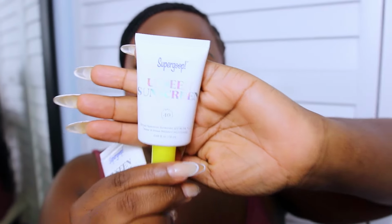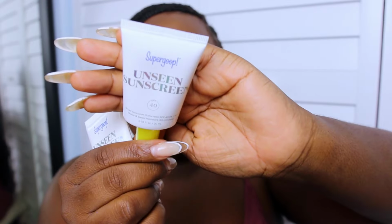So another item I went ahead and I re-upped on was the Unseen Sunscreen by Supergoop. It has SPF 40. It's water and sweat resistant. So I only apply it in the morning time if I'm gonna be in the sun and stuff like that.